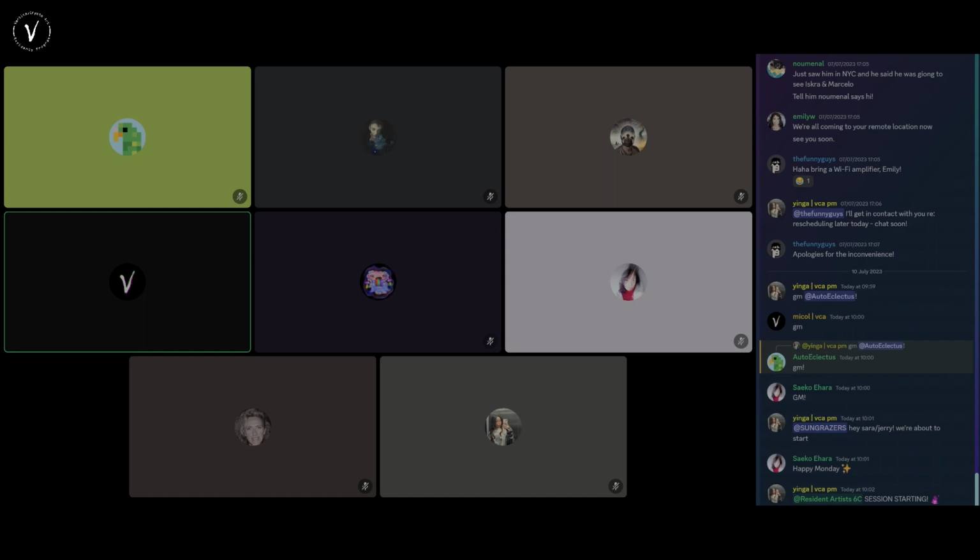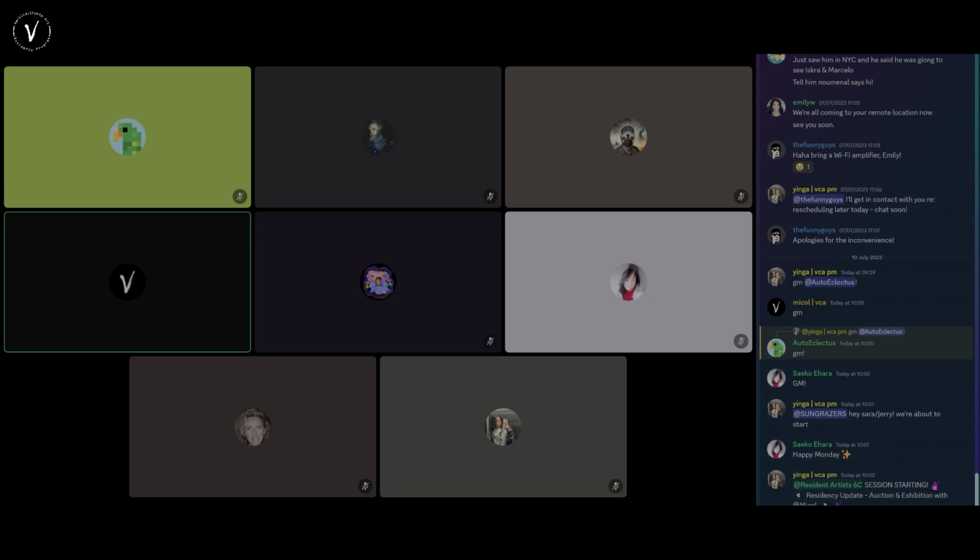Usually how the auction and the exhibition works is that we have a celebration event on the first day, when we open the exhibition on the 2nd of August. We start with a Twitter Spaces with all of you to discuss the last 12 weeks and the work that you're presenting. Then we move into Arium spaces, where a group of you residents will be creating a custom-made online gallery where all of your work will be exhibited.